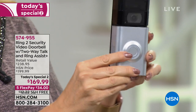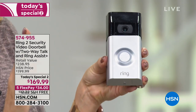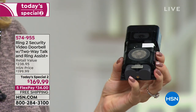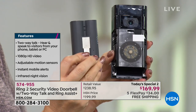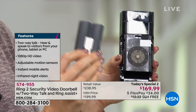And then installation is a snap. It's only four screws. If you have an existing doorbell that you're going to replace, then you can hardwire this. There's a little bit of wiring involved and the Ring team can help talk you through it on the phone. It doesn't take long at all. But if you don't have a hardwired doorbell or you prefer the battery powered option, we are including that battery for you and it's rechargeable.